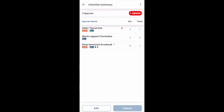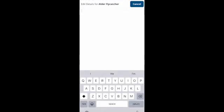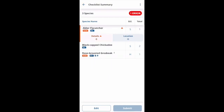You see error. Error just means that I have rare birds. So when I have rare birds, I go in and I add some details just so that the reviewer knows that it's not a typo, that I really identified it. So I will write a description of the birds and how I distinguished it from other birds. The reason they are rare here is because we are in April as I'm filming this, so they're not here yet.